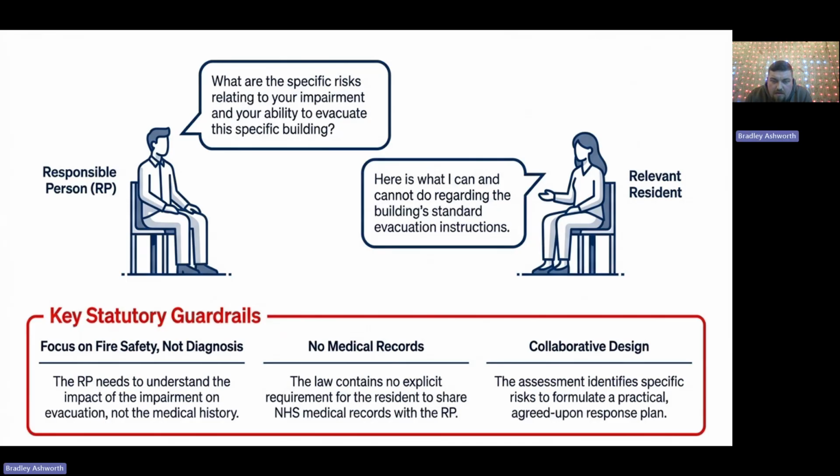And then we've got the final one, collaborative approach. So this approach is based on working together. It is not about imposing a solution. It is about identifying the risks and agreeing a practical plan that will work in an emergency. This is then recorded in the emergency evacuation statement specific for that person. So by following these principles, the process remains focused on safety, respects the resident's privacy, and produces a plan that is practical and workable.